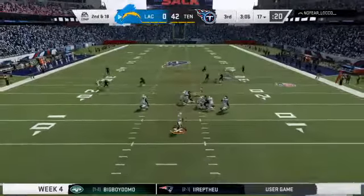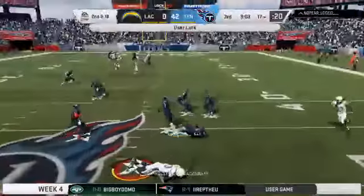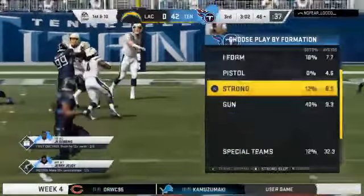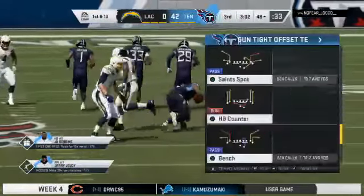To try again after the sack. Luck. He's going to look for it. And Luck will be intercepted for a third time. Picked up by Minka Fitzpatrick. And they take over. They'll set up shop at the 46-yard line.